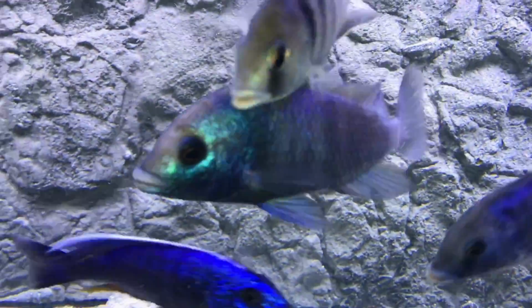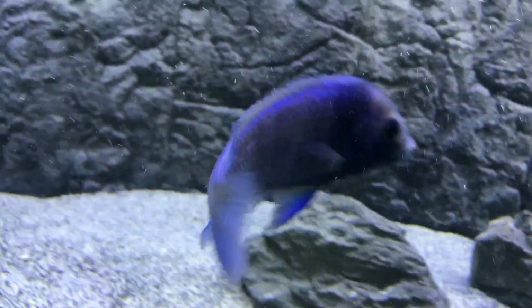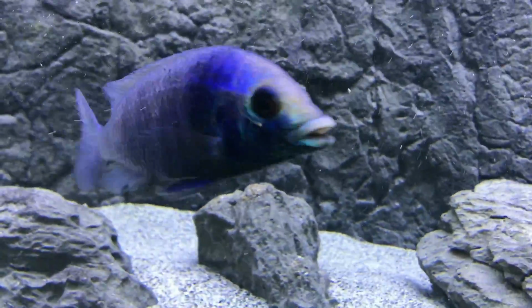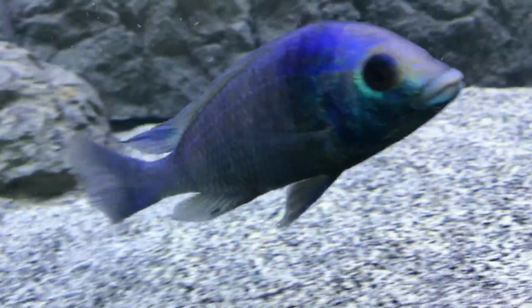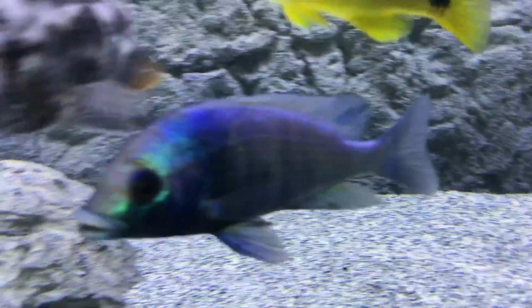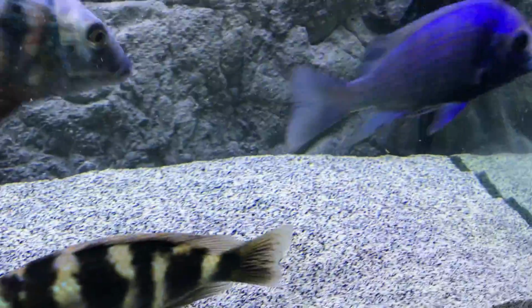Next we have the Placidochromis Gissel. Beautiful shimmering fish. Reminds me of the Moori dolphin, but flexed up like Goku. And this comes from Southeast Cichlid. Bush Livingstoni. What a beautiful fish.